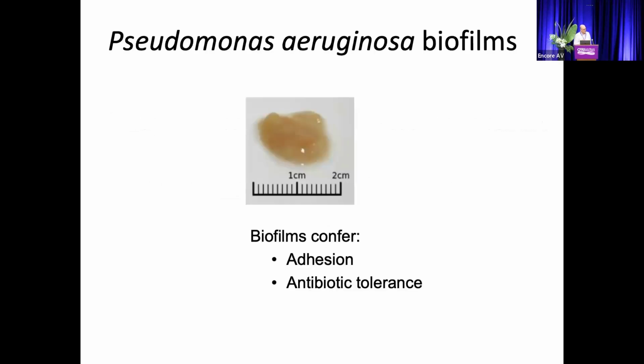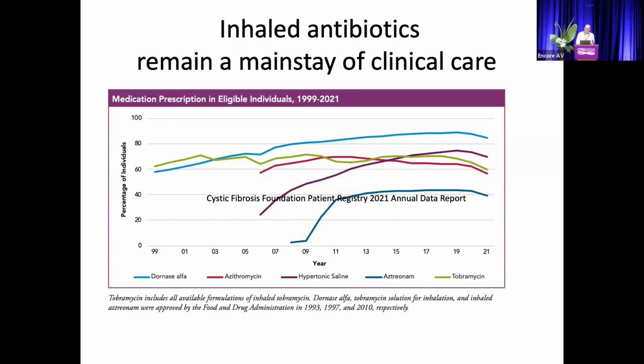And with this, I want to get back to something I alluded to earlier, which is biofilms. Any of us who have taken care of CF patients know what these look like. Essentially, these are big, goopy, thick layers of polymers and bacteria that can fill the lungs even today with the better therapies that we have. These are really problematic, both because they're sticky, they adhere to lungs and other surfaces, but also because they keep antibiotics and the immune system out. And because of these things, we end up using a lot of inhaled antibiotics.